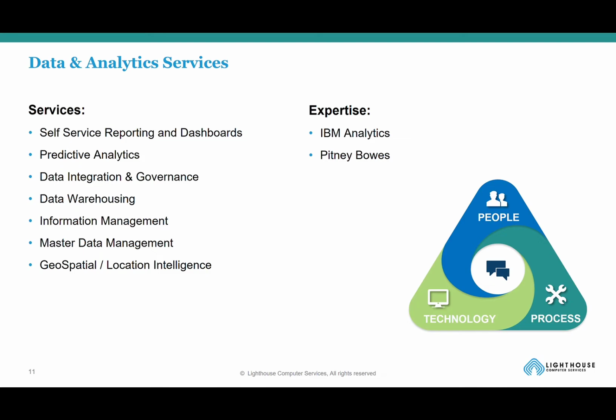I think this slide sums up what I've been talking about. We combine people, process, and technology, along with some great products from companies like IBM and Pitney Bowes and others, to deliver self-service reporting and dashboarding, predictive analytics, data integration and governance, data warehousing, information management, including master data management, and geospatial and location intelligence.